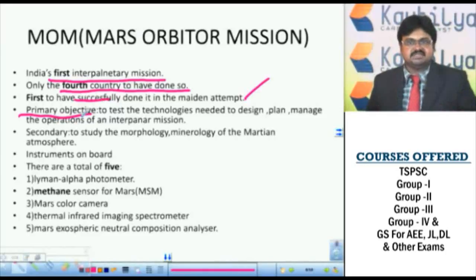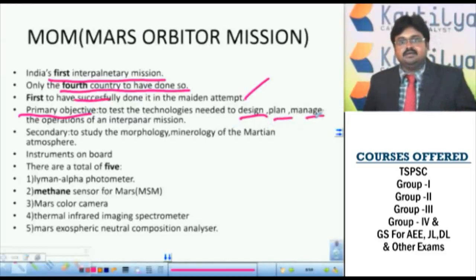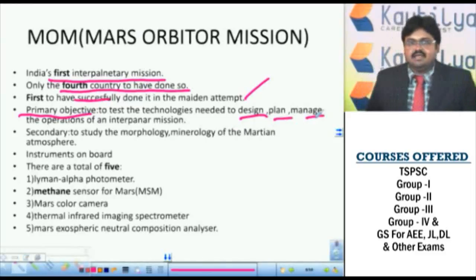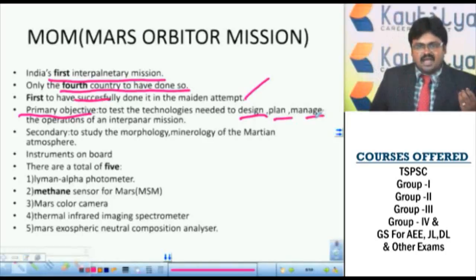So this was the way ISRO was testing its design and planning, and how to manage the operations of an interplanetary mission. If I want to move on beyond Mars or any other planet, I need to test my technology, test my plan, and manage my operations. So this is the primary objective of the MOM. This is what ISRO was actually trying to do.